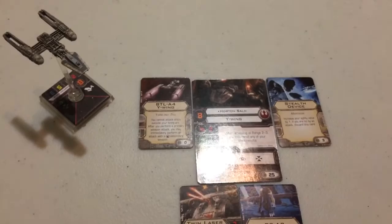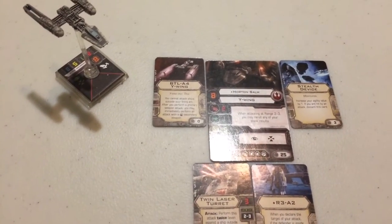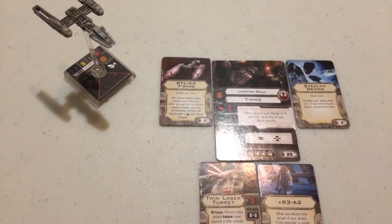So yeah. Anyway, this is how I would field Horton Salm. Let me know what you guys think in the comments below. Any sort of criticism is greatly appreciated. If you'd like, you may use this build for any competitive or casual play, or you could tweak it or revamp it to your own specifications.